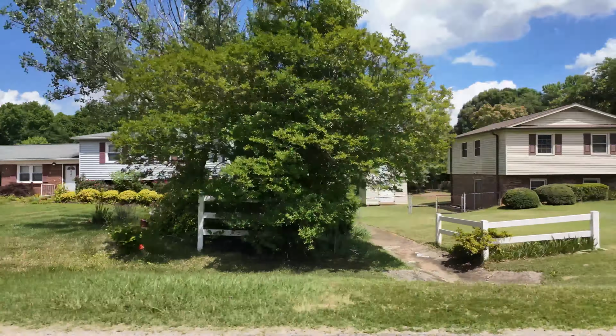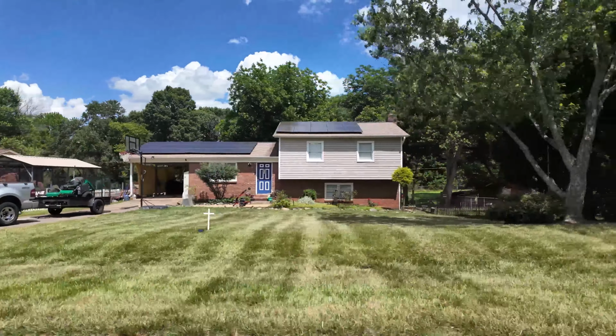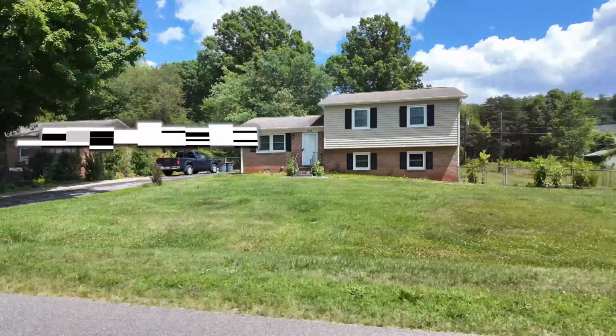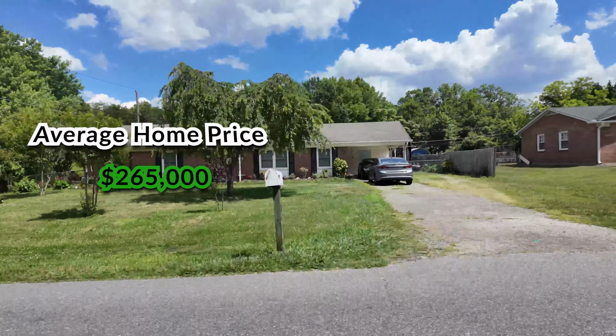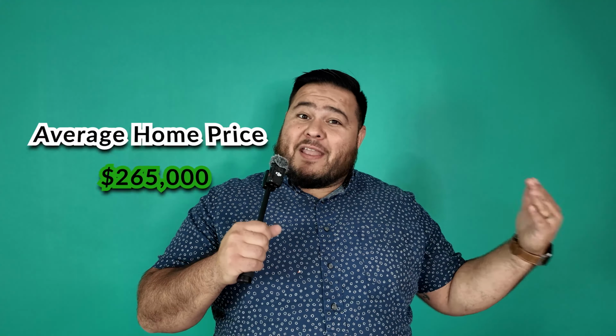Now, I was actually shocked that in 2024, there's actually neighborhoods with homes with average price points as low as this. I'll get right to it. The average home price inside of Canterbury for the last 12 months at least has been around $265,000. That's kind of crazy that in 2024 we have homes in Kernersville, a very highly sought after area, for as cheap as $265,000. So Canterbury, as far as price range is concerned, is definitely going to be towards the lower end of this video.